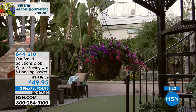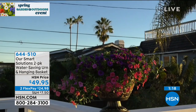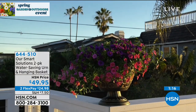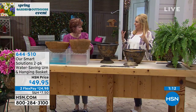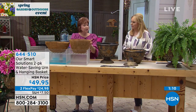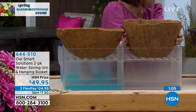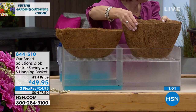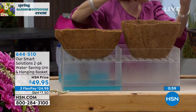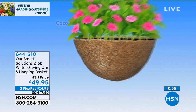Remember, you're getting two of the bowls that can be converted to baskets or urns, because we give you everything, including the chain to hang it up. And each of them has its own insert, and it's made out of like a coconut husk. Correct. And you could even take this out if you wanted to set this on your table. Oh, okay. And have like a rustic look. Yeah. You could just set this on your table. And it's not going to overflow all over the place like your box store ones.